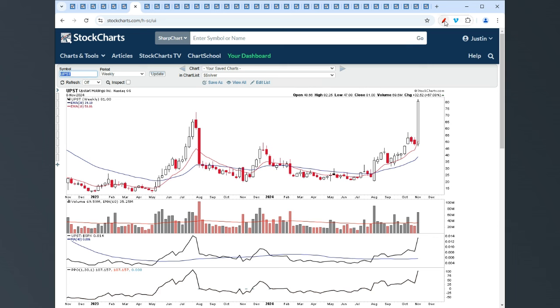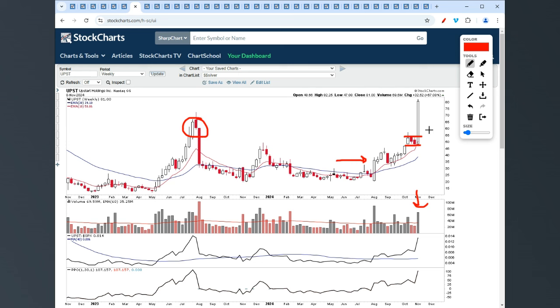Now, UPST is more extended than the rest of these. This one already broke out way back in August, and it took quite a while to really continue higher, but finally continued higher in October, consolidated again, and then monster move on earnings this past week, clearing out this resistance from 2023 finally. But over 100% above the 30-week moving average. That's now way more extended than you'd like.